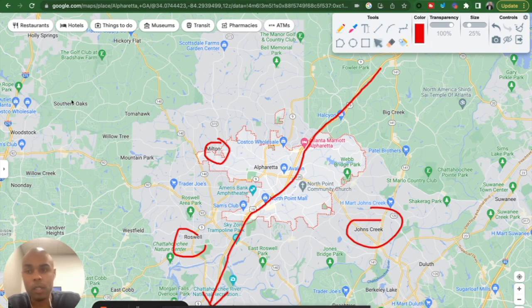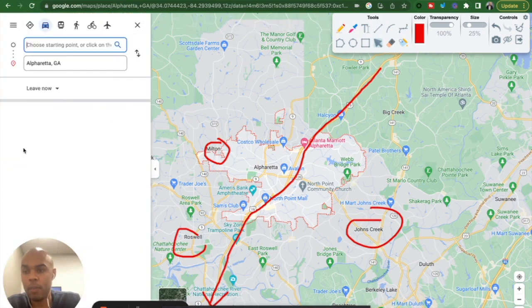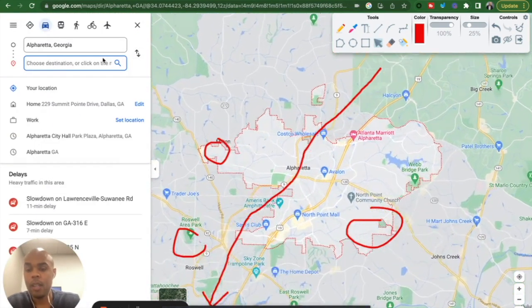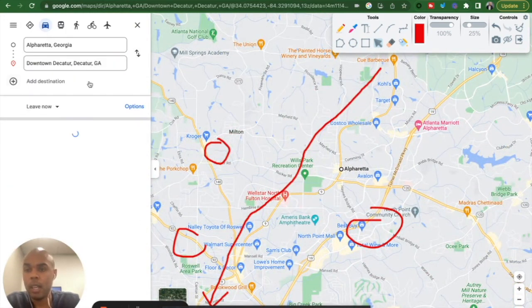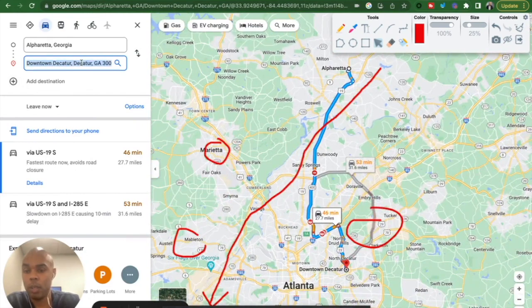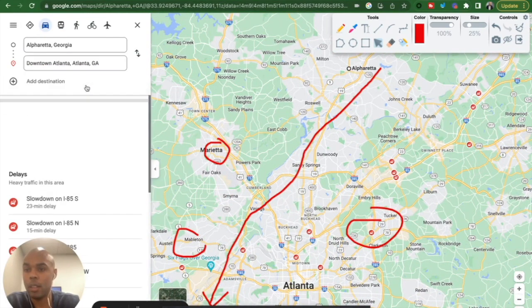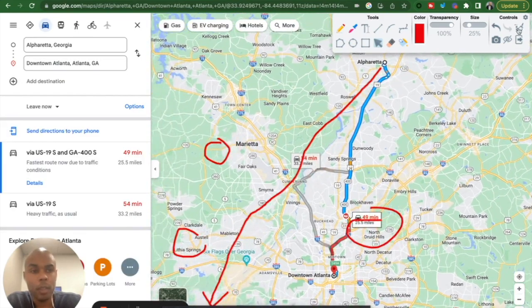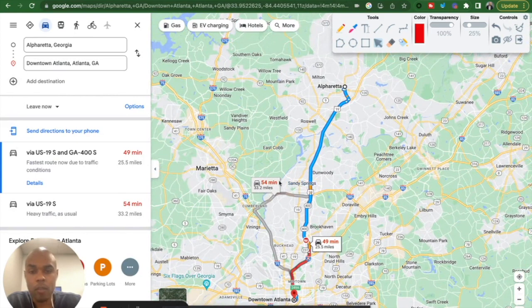But for your reference, let's go ahead and look, how far is Alpharetta from downtown Atlanta, right? Let's see how long, whoops, not downtown Decatur. We do not care about that right now. Downtown Atlanta. As you guys can see, there's a little bit of traffic, but it's about a 40, well, it says 54. As you can see, there's lots of traffic, but it's about 33 miles.